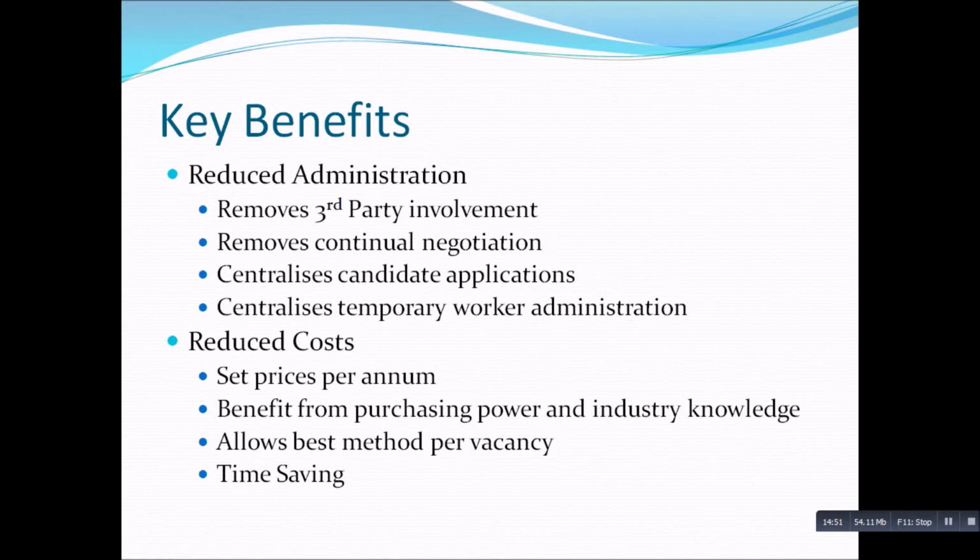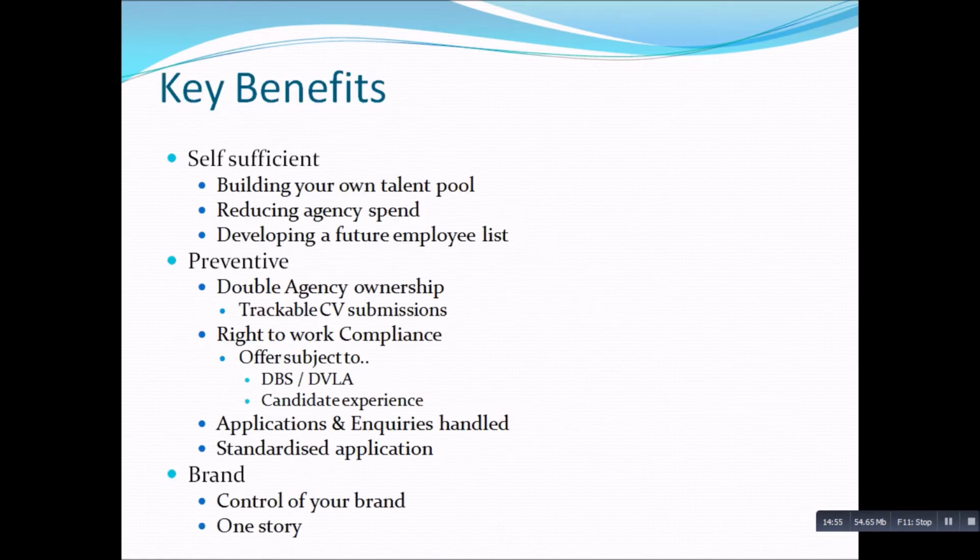The idea is that you become self-sufficient, building your own talent pool, reducing your agency spend, and developing a future employee list. As you add candidates to the talent pool, you can market to them and engage with them in any way you see fit.